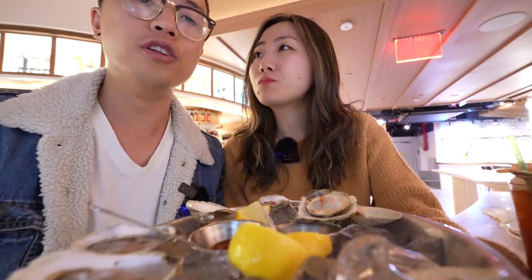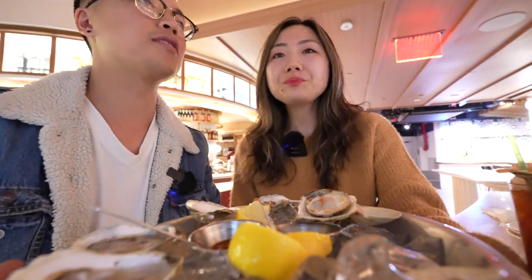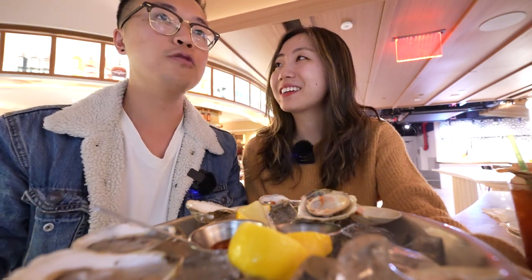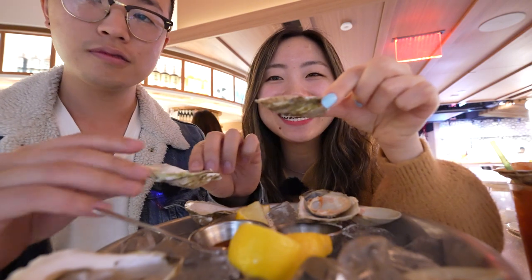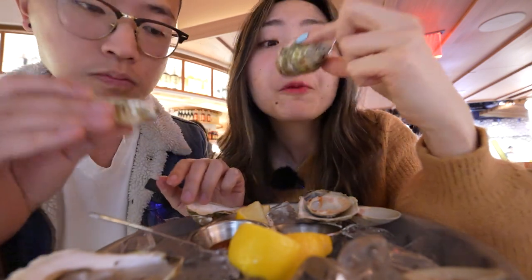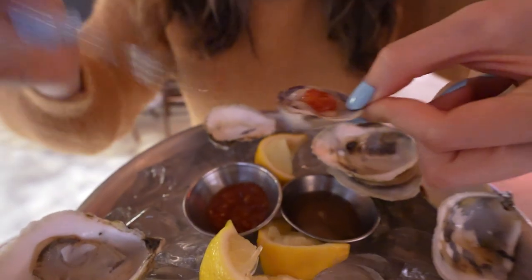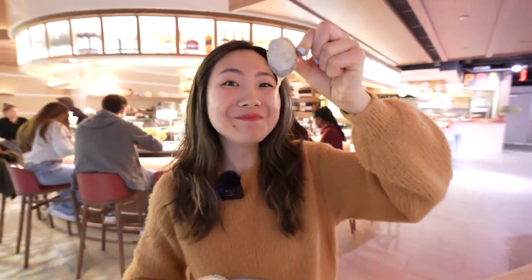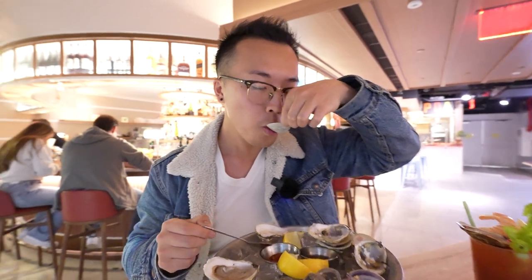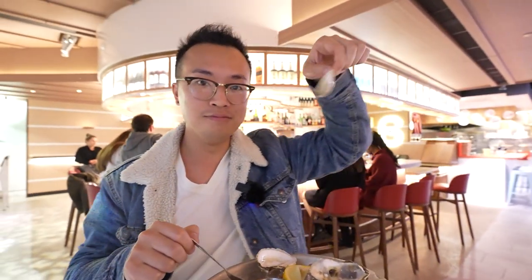Having quality seafood in this place is amazing. I actually don't expect a seafood spot. And there's also a lot of street food, Mediterranean, barbecue, all types of food in here. East Coast oysters. East Coast, West Coast. Our last cheer. Cheers.